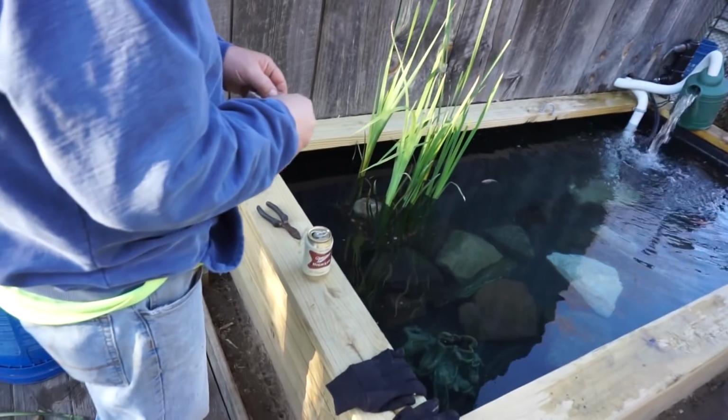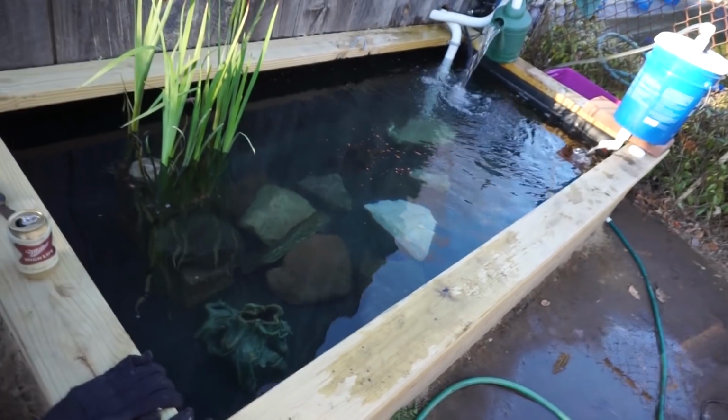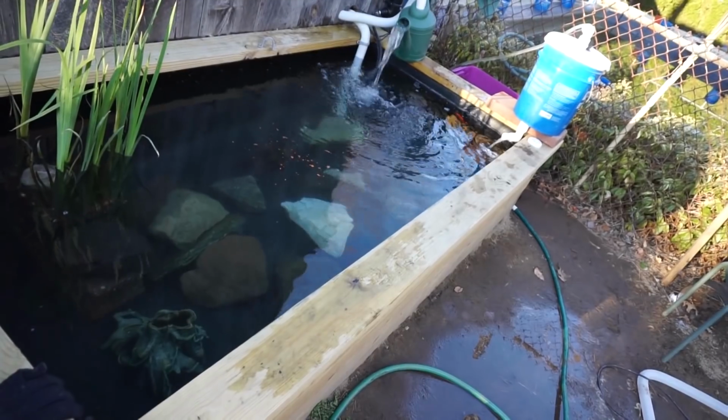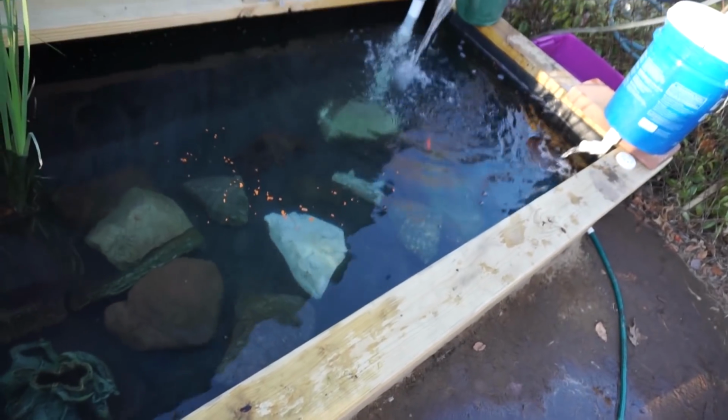And to end this video, the Pops is going to throw in a little snack for all the fish. They ate a little bit earlier this morning, but then we ended up changing the water. They didn't get to eat all the food, so throw a couple pieces in there for when they get hungry later on tonight. And that's pretty much it for the video, guys.